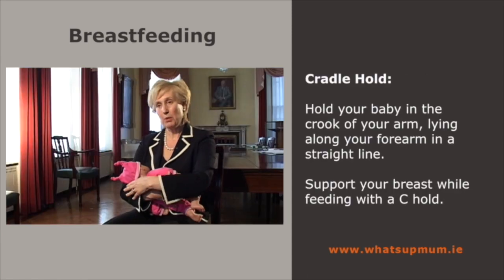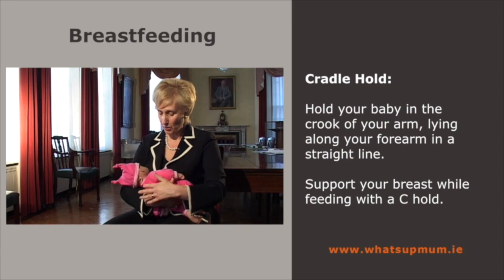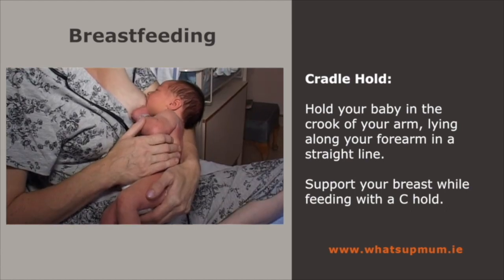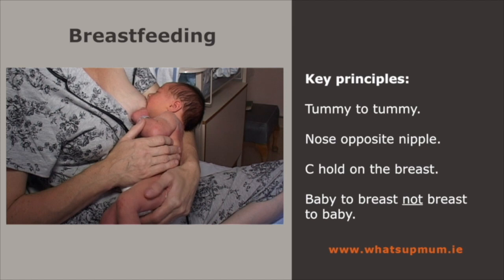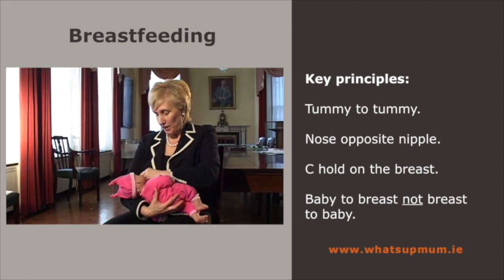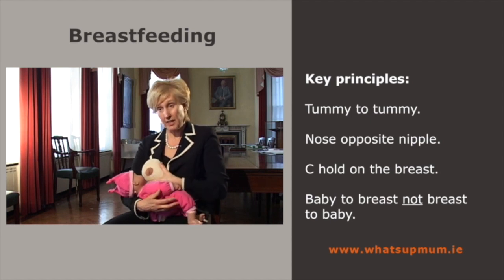This hold now, if you put the baby in what's called the crook of your arm, lying along your forearm, and position the baby with its tummy to mummy's tummy. We call it tummy to tummy. With the baby in a straight line, and if you tuck the baby's bum under your other breast, it makes for very good alignment. Then we encourage mothers in the early days of breastfeeding to support their breast with feeding.